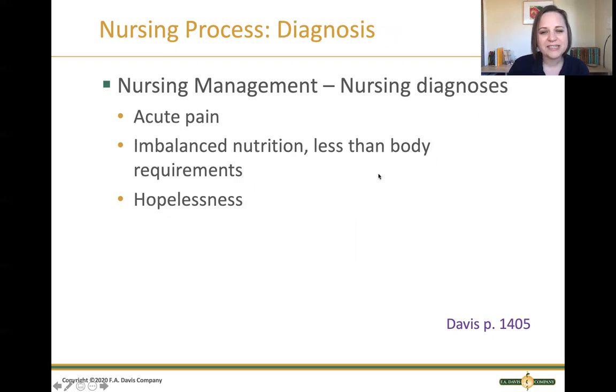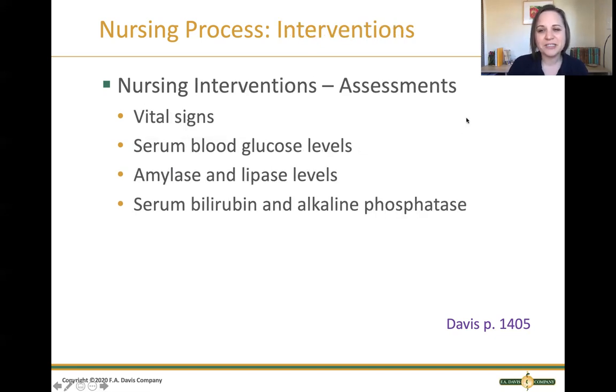In terms of nursing diagnoses, some of the problems that we can address as nurses include acute pain, imbalanced nutrition, less than body requirements. Remember, these patients often suffer from anorexia, and also a feeling of hopelessness because this chronic scarring of the pancreas is not reversible. Remember, acute pancreatitis is short-lived and reversible, but chronic is something that the patient is going to suffer from for the rest of their life.